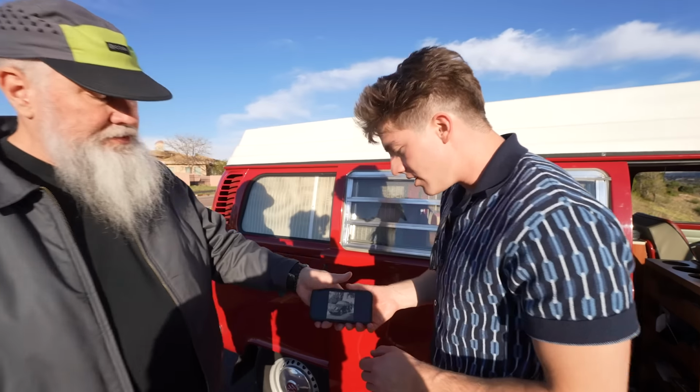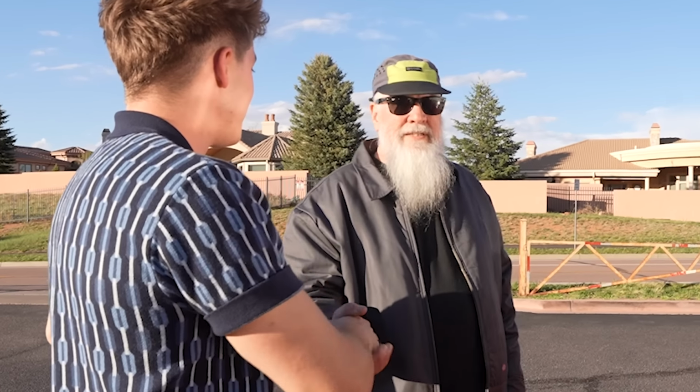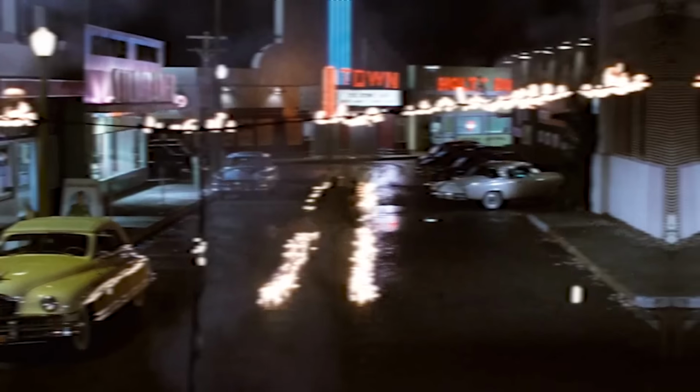All right. Whoa, is that you? No way, that's you? Before I grew the beard. See, we're all kids one day. Speaking of childhood, I might have the opportunity to travel back in time with this next car, and it is by far the most iconic car of the 80s.